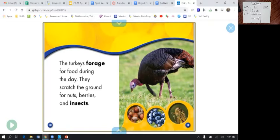Forage. Turkeys hunt for food during the day? Yeah. Or maybe turkeys look for. So forage means look for or hunt. Are you yelling at me again? Oh, I know why you're yelling at me. We just found our last fact we needed. So what do turkeys eat? Okay, what is the first thing that turkeys eat?